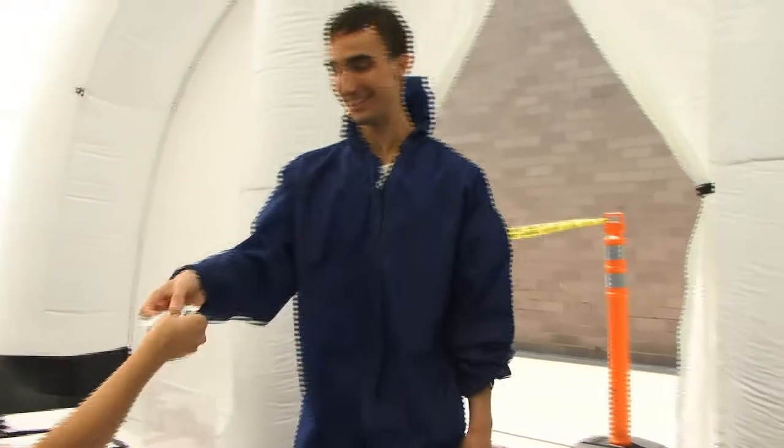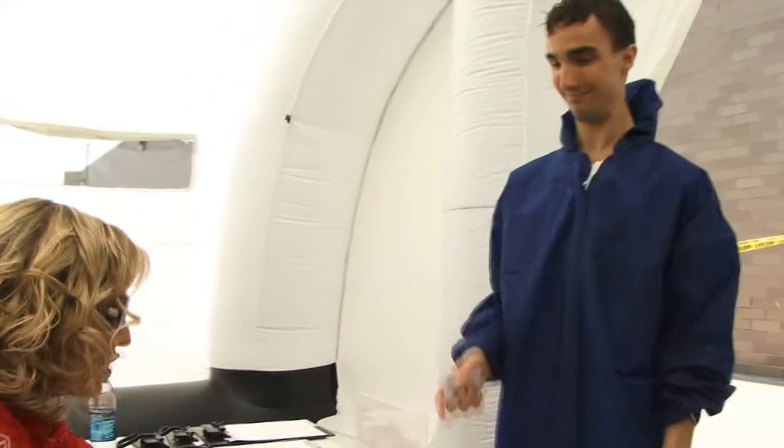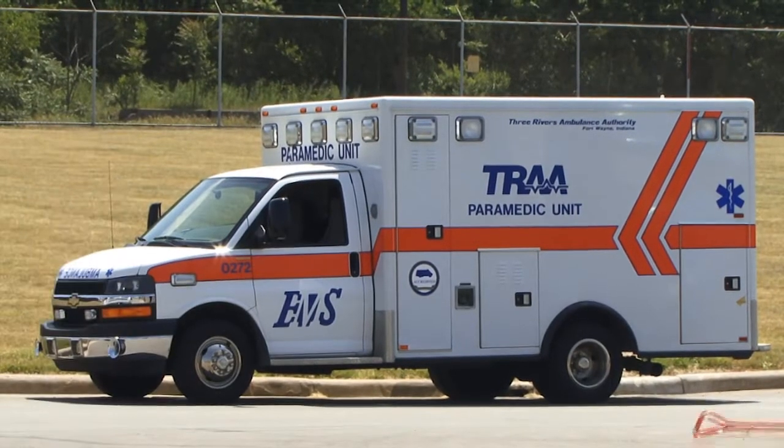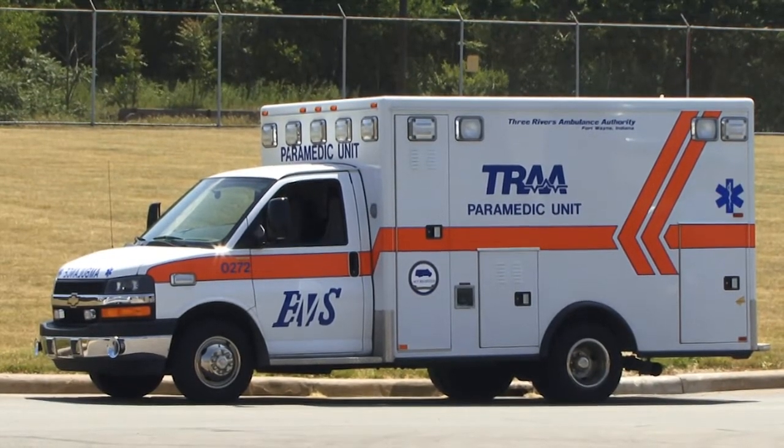A POD is not a hospital or a place to treat people who are sick. People who are sick will be asked to stay away from the POD and to go to a hospital or healthcare provider instead.